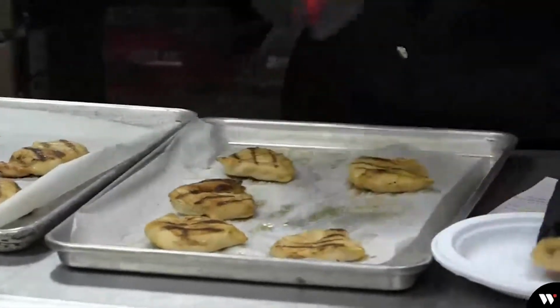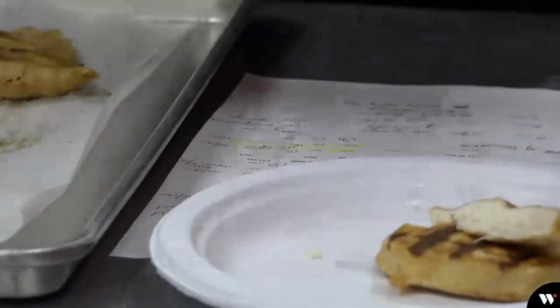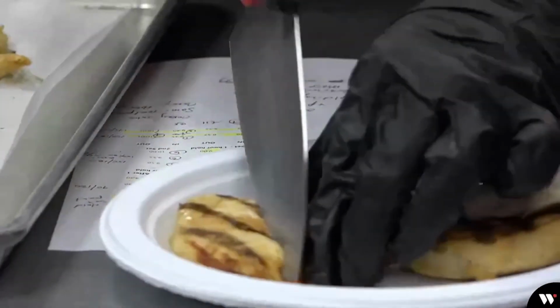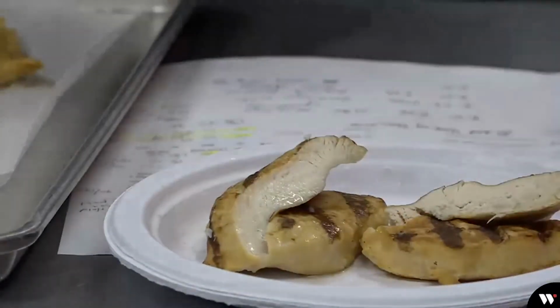I'm going to just take this guy. Nice, tender, juicy. And then, of course, the cooked one out of the oven. Beautiful product. Nice, tender, juicy for that.